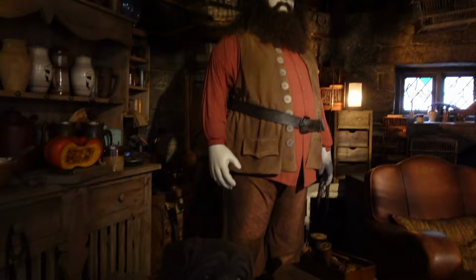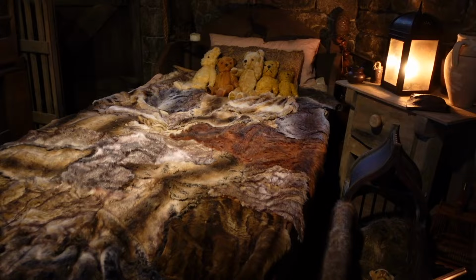Here is inside of Hagrid's hut. Got Hagrid and Fang, his lantern. And then there's a room inside here. And here is Hagrid's bed with all his bears. Isn't that funny? I just showed you inside Hagrid's hut.